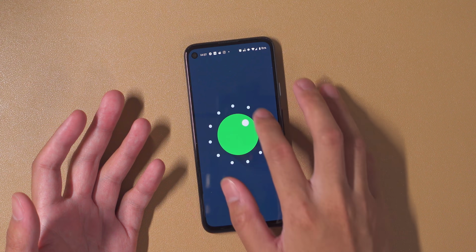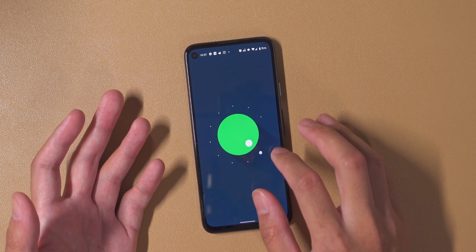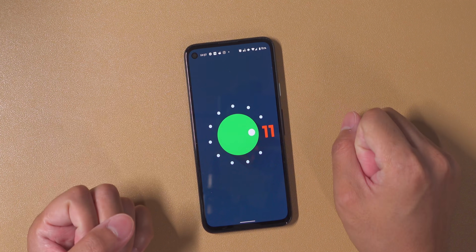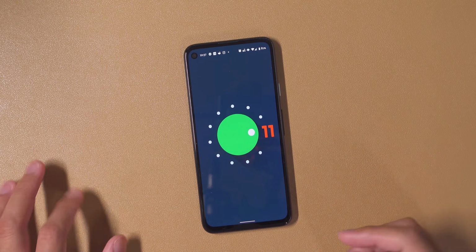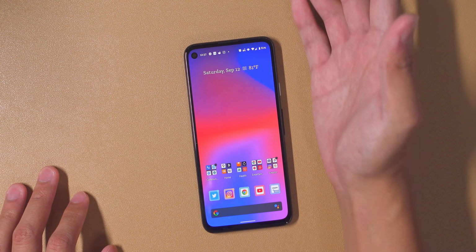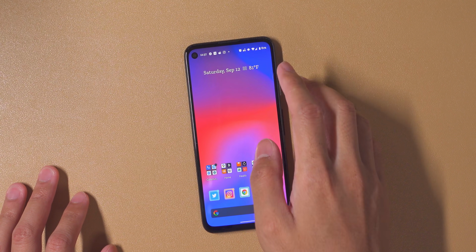I'm here on the Easter egg screen, and what's funny is that I try to get it over to 11, turn it up to 11 as it were, but it takes a little bit, and once you do, you just get that little cat emoji on the bottom. Perfectly fine. I love the idea of turning it up to 11. Gotta love the punnage that Google likes to put into their Android versions. But let's go ahead and go to the home screen, and from here, actually, before I even talk about this, let me do one thing real quick.